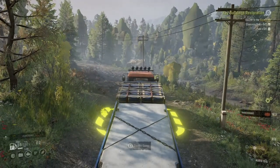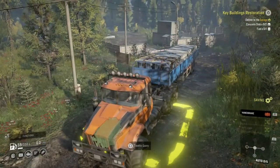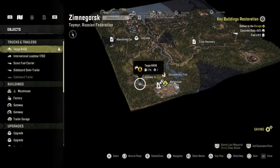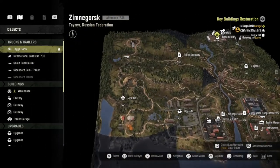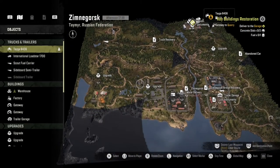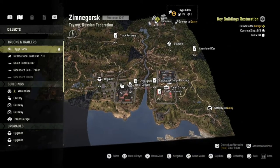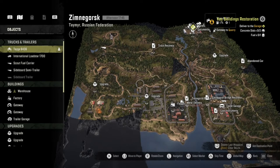And here we are in Zimnengorsk. This is actually the first time we've travelled to this map in our Let's Play series, and I'll open up the map so you can have a little look. I have off camera gone and uncloaked all the watchtowers. I played this map in a co-op session, and it was actually a pretty fun map. I do enjoy this map quite a bit, so I thought I'd just go and have a little explore, see what I could find, and I decided to just go and uncloak all of the watchtowers.